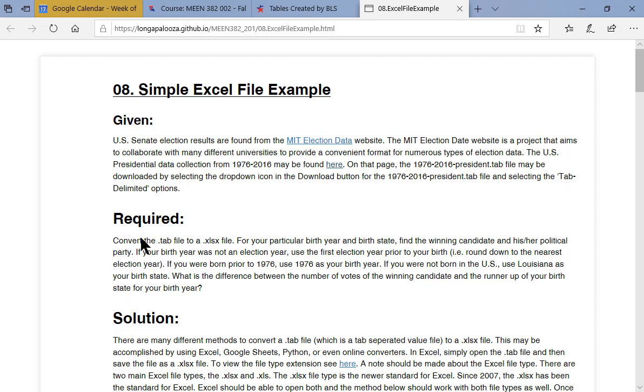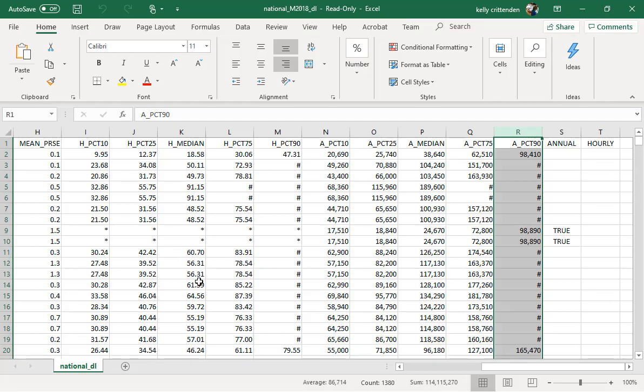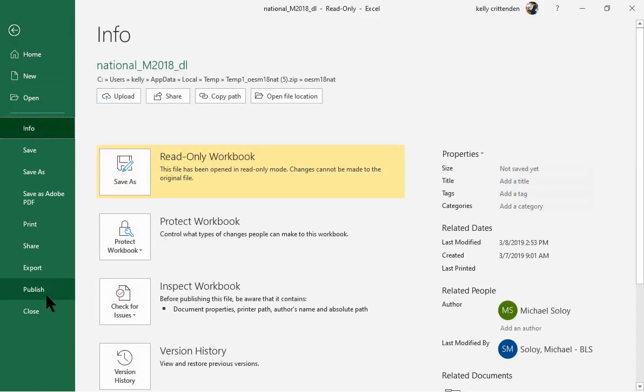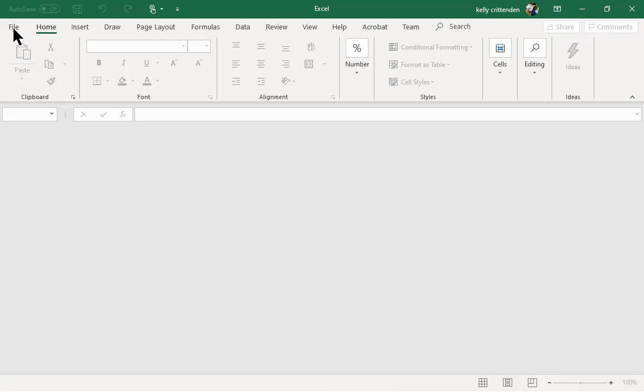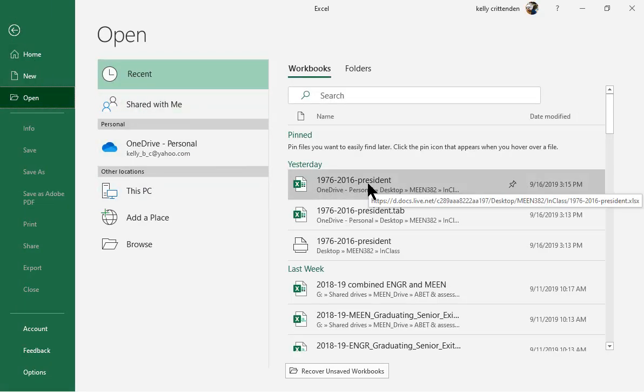All right, so that's this point here, this .tab file. Most of your setups aren't going to know what to do with that. So we're going to switch it over to an Excel file, and we'll do that by opening it in Excel. So this is our other data. We don't need that. Let's close that one. And then let's open. Oh, there it is right there.